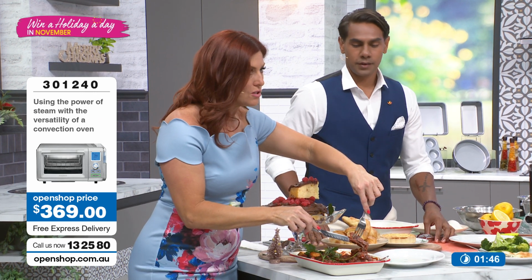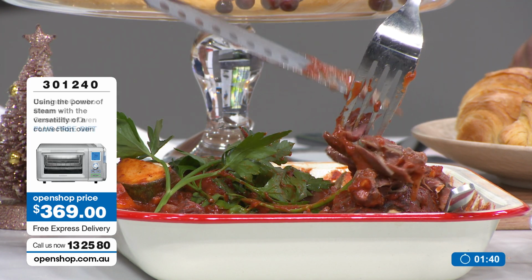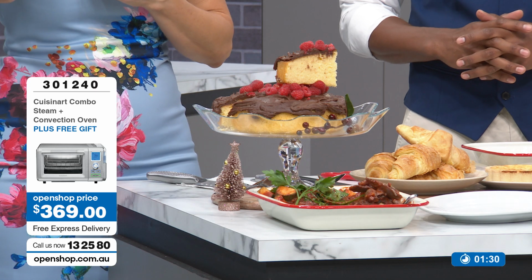And that is testament to that steam bake function. No preheating the oven for half an hour, no searing or sealing them first in the fry pan, no having to pressure cook them first and then finish them in the oven. This is the combination of all of those different functions. You can use them individually or combined.